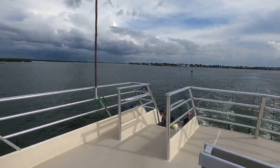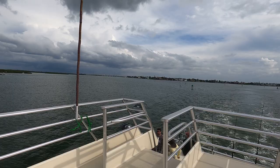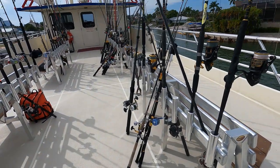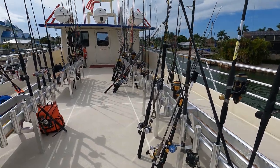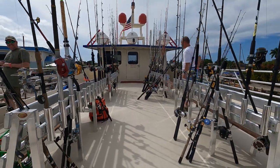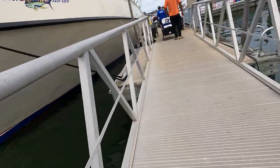Moving to the top deck, which can be accessed by stairs in the stern and the bow, this is where your extra rods should be stored, and there are plenty of rod holders for that. Importantly, if a fish is taking someone up the rail, you do not want spare rods in the way, so this is the place to store them.